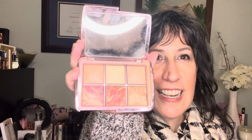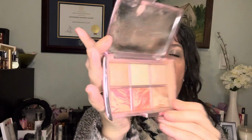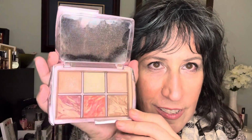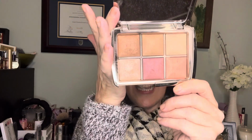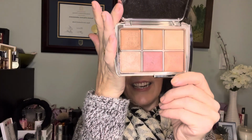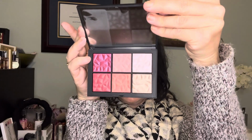Got the iconic Hourglass palettes. This one is the Ambient Lighting Edit Volume 4 palette. Love this palette, as you can tell. It's all dusty. That was actually the second Hourglass palette I got. The first one was this one, Unlocked. This is the Ambient Lighting Edit Unlocked palette. So yes, this came before that one, but I love it just as much. I have this NARS palette. Love the packaging. This one is the Hot Tryst Cheek Palette.